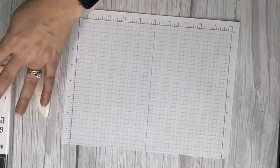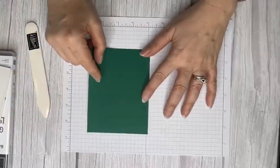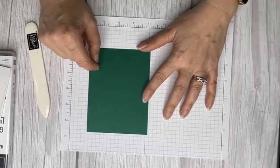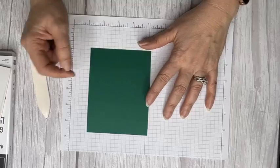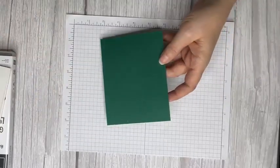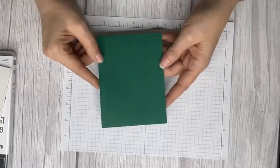And then I have got some shaded spruce, and this is not a color I reach for too often, but I really like it. I was actually wearing a shirt yesterday, and it almost matched. It was a St. Patrick's Day shirt.